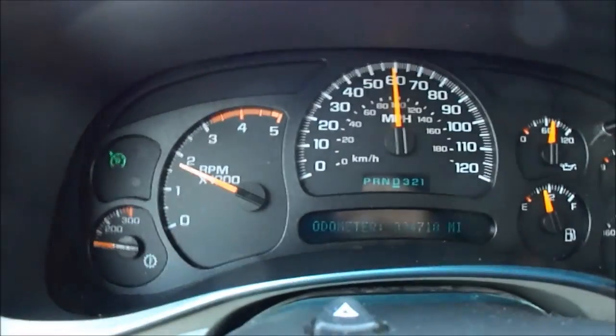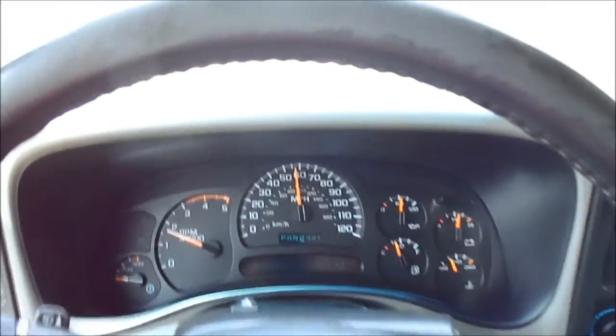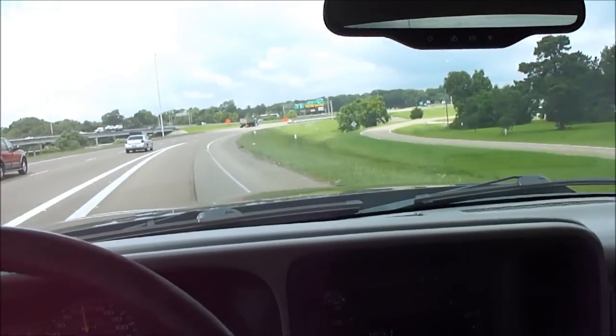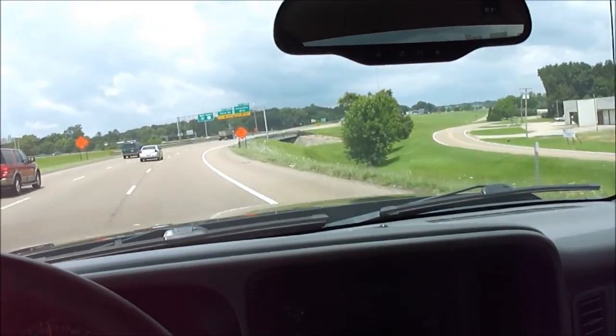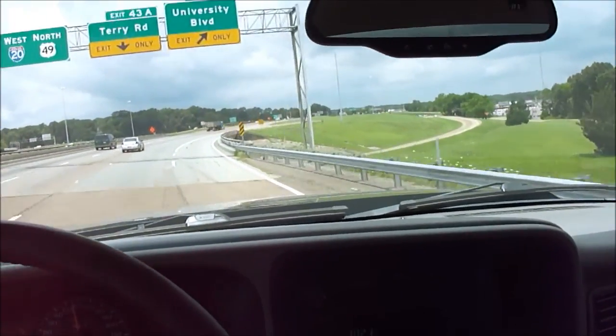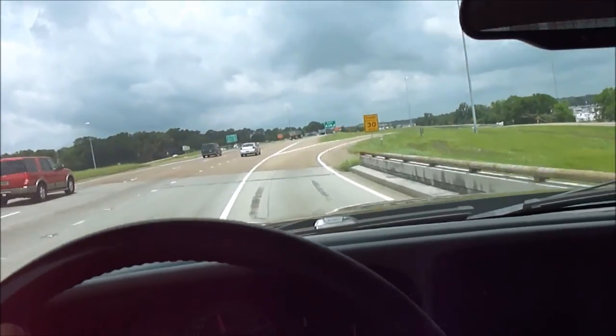I just set the cruise. We got the cruise set. I'll turn it off. You can see we start slowing down. And like I said, don't let the video scare you. This truck rides and drives great. It's plush. It won't vibrate your teeth out, but it's not soft, it rides like it's supposed to. I'll put it that way.